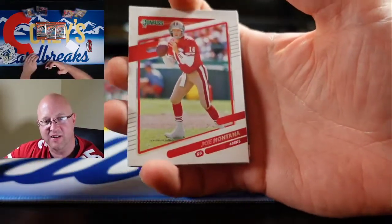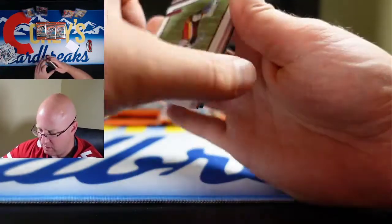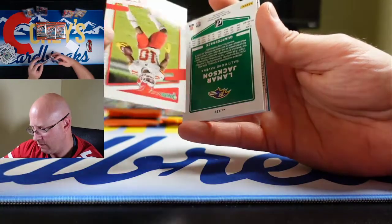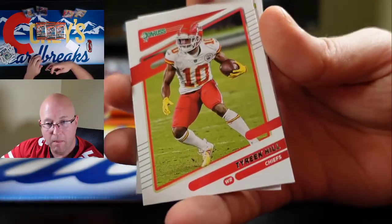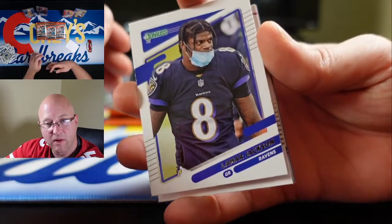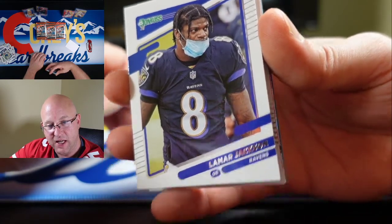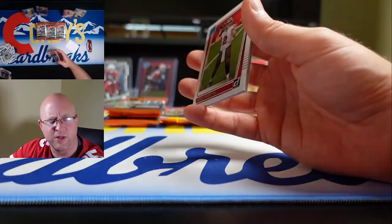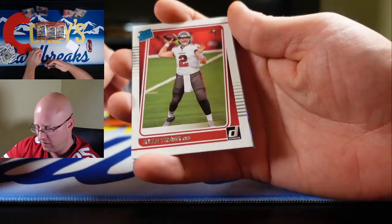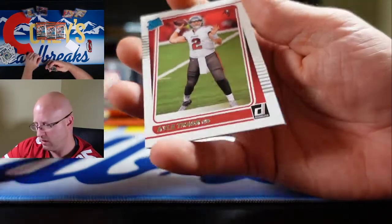Oh, we got a Joe Montana card. And the Niners keep on coming, and another John Elway card. Tyreek Hill. And a Lamar Jackson, with the face mask on. I don't know about Donruss, but one of the baseball cards, if it had the face mask on, it was a super short print. Yeah, it was the Topps. Was that the Joe Adele? The whole line. Yeah. I just can't remember which product it was in.